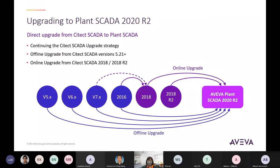Finally, I wanted to take a moment to reinforce our upgrade strategy for existing Citect SCADA customers. Despite the rebrand, Plant SCADA is still Citect to the core, and we stand by our upgrade philosophy to bring existing customers to the latest version, either by direct online upgrade or offline upgrade based on their preference. That is all for the new release highlights for AVEVA Plant SCADA 2020 R2.